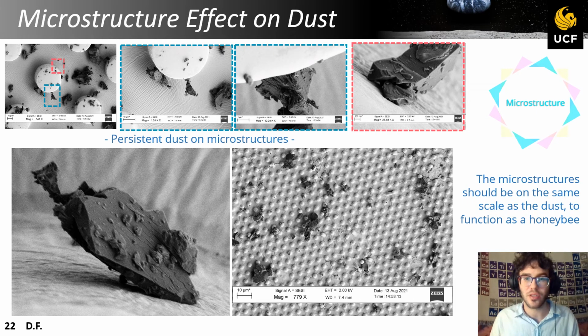We looked at the lunar dust on different microstructures through electron microscopy to see the appearance and distribution of the persistent lunar dust. The dust clings firmly to the sides of the pillars. The top images show the dust on the 15 micrometer sized pillars, and the bottom right image shows the dust on 2 micron sized pillars. To function as the honeybees, we thought it would be best to utilize the 2 micron sized pillars for further testing.